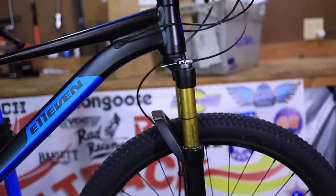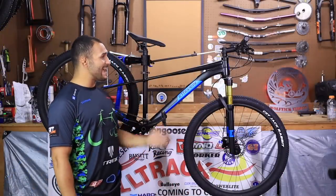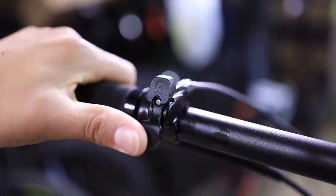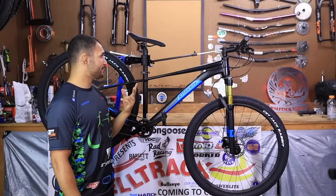There's a couple of negatives. One of them is it has that remote up there, okay? And we're going to be doing the Wolfman Dyno test. How is that a negative? Because I can't stand remotes. I cannot stand the damn things. I want my cockpit to be clean. The only lever I want on the left side is a brake lever and a dropper lever. I bet you're going to love that remote when you're doing a time trial.